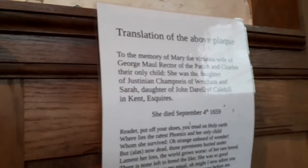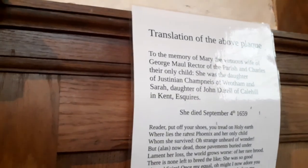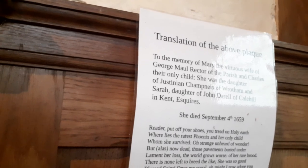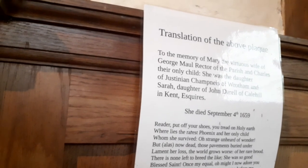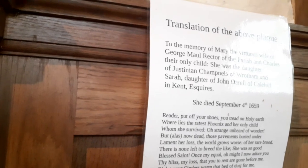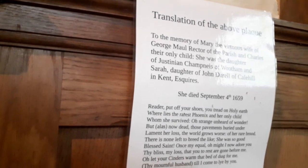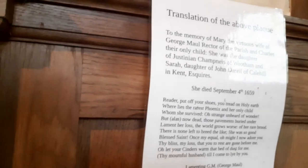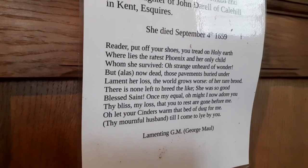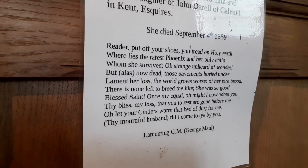And they're giving a translation. It says, in the memory of Mary, the virtuous wife of George Moore, rector of the parish, and Charles, their only child. She was the daughter of Justinian Chantinius of Rotherham. And then it goes on and on. There's a paragraph there which you can pause and read if you wish.